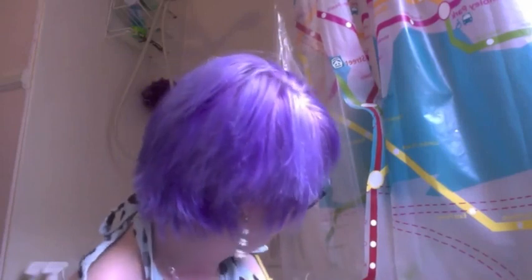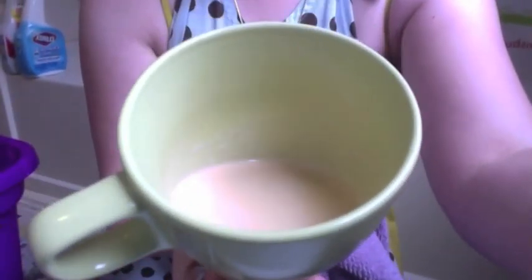The other thing that you're going to need is probably a blanket or a rag or something to feed them on. And, of course, here is my kitten formula. It's still warm. Let's see, you can see the kitten formula.